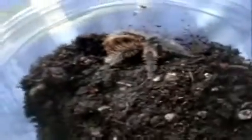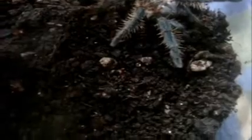This one here is a Brachypelma albopilosum, Honduran curly hair. This is Curly Sue. She's a 6-inch specimen, 22 years old. She's old, but my personal favorite. This is Kira, same species, curly hair. I would say she's around a 2-inch suspected female. Yeah, she's pretty cool. Yep, a little version of Curly Sue.